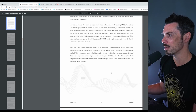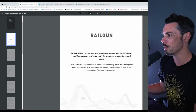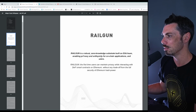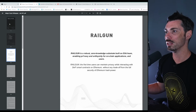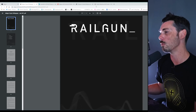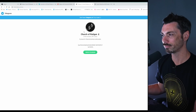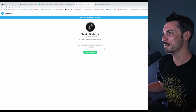There are some other things. Right at the top of this white paper, it says, "Railgun is a robust zero-knowledge substrate built on Ethereum, enabling privacy with a 1 instead of an I and anonymity with a 0 instead of I don't know." This is DeFi. It's supposed to be fun. The design of the logo is kind of cool, not that it really matters anyway. But the Telegram group is called the Church of Railgun. The church? Why a church?